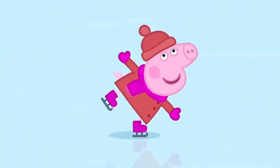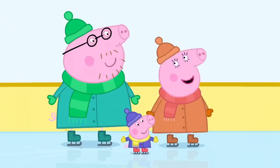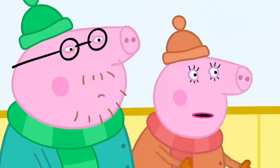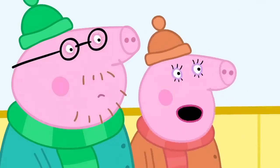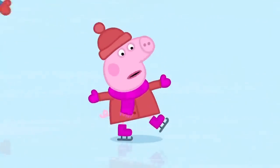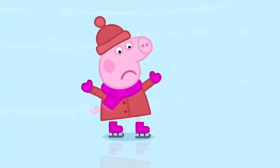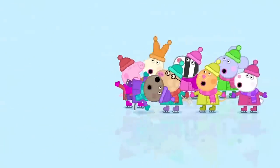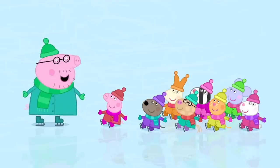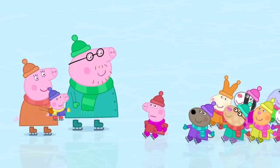Look at me! I'm skating! Peppa is doing really well. Yes, I'm a very good teacher. Slow down, Peppa. You'll bump into someone. Don't worry, Mummy. I'm very good at skating. Oh, where are the brakes? Oh, dear. I forgot to teach Peppa how to stop. Oh. Ah! I can't stop! Look out! Mummy Pig taught you how to skate, but I taught you how to fall over. Yes, I'm very good at falling over.